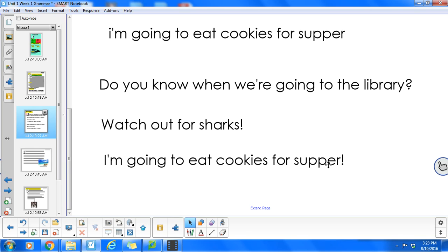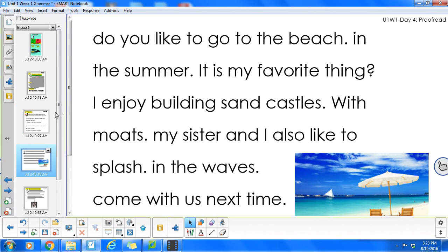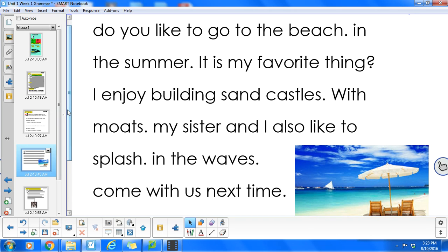The first sentence, do you know when we're going to the library, is a question, so you should have put a question mark. Watch out for sharks needs an exclamation point. And I'm going to eat cookies for supper. My dad would be pretty excited if he got to eat cookies for supper, so I think for him that would be an exclamation point too. Let's try to find some more mistakes. Do you like to go to the beach? In the summer, it is my favorite thing. I enjoy building sandcastles with moats. My sister and I also like to splash in the waves. Come with us next time. See how many mistakes you can find in the paragraph.